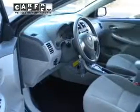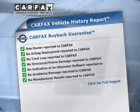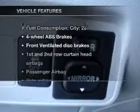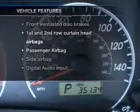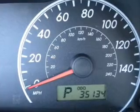Anti-lock brakes help you bring your vehicle to a safe stop. Rest easy knowing this vehicle comes with a Carfax Vehicle History Report from Carfax, the most trusted provider of vehicle information. Plus, enjoy these notable features that are included in this vehicle: air conditioning, power steering, power mirrors, an alarm system, an AM/FM stereo with a CD player.